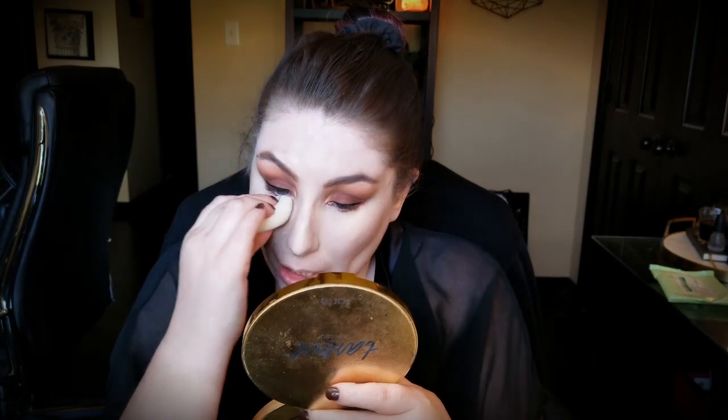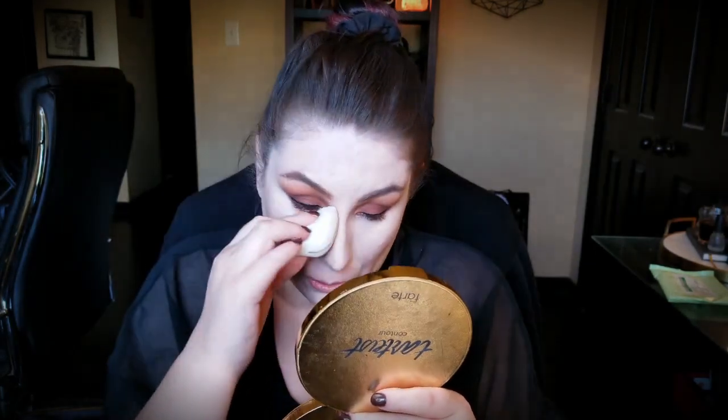Okay, I'm gonna go ahead and blend that out with my little bitty Sonia Kashuk sponge. Age Rewind is the easiest concealer in the world to blend. Like, it barely takes any effort. It's spoiled me from other concealers. Because now I'll use another one and I'm like, you suck. It's hard to be fair. That's just a standard that I'm holding them to now. So I use other ones. I use the Milani Conceal and Perfect. I have the L'Oreal Infallible one.